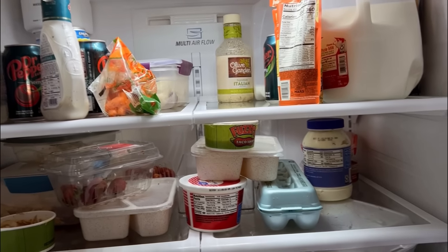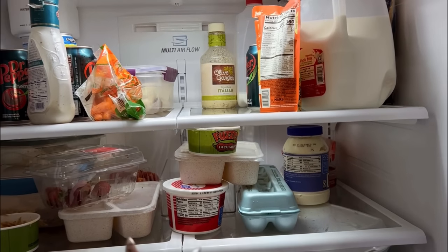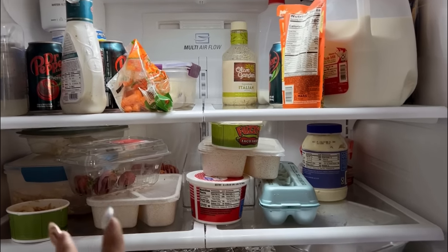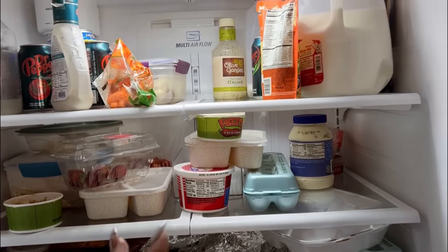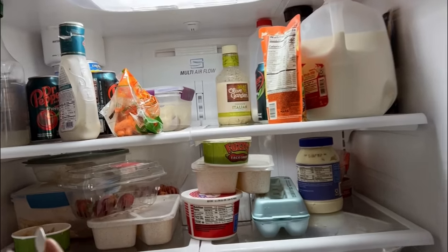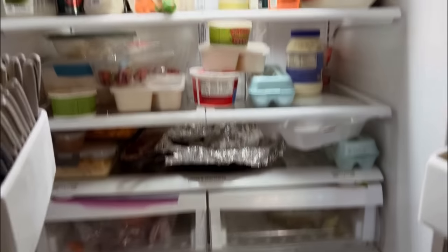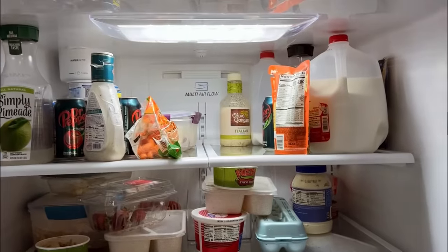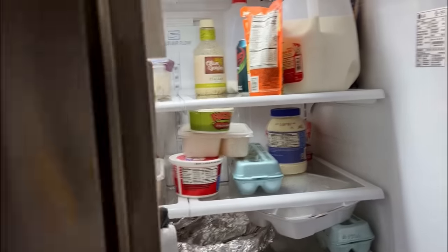Anyway, I haven't cleaned the fridge in like a month. And normally I clean about once every 2 weeks or once a week, depending. It's very dirty. I desperately need groceries. We've kind of been grasping at straws for food at this point, and then we just kind of kept whatever leftovers we had. But she definitely needs to be wiped down, needs to be emptied out and made room for new groceries. So I'm gonna take everything out.